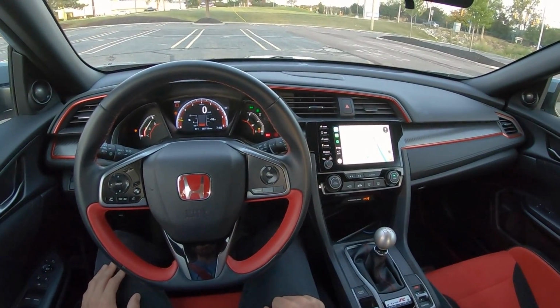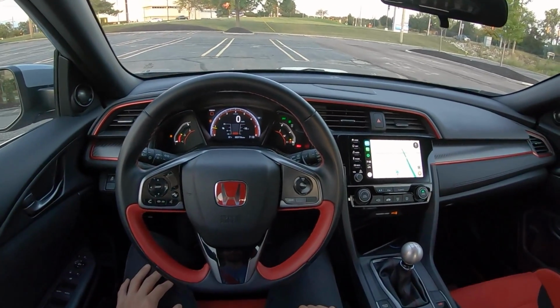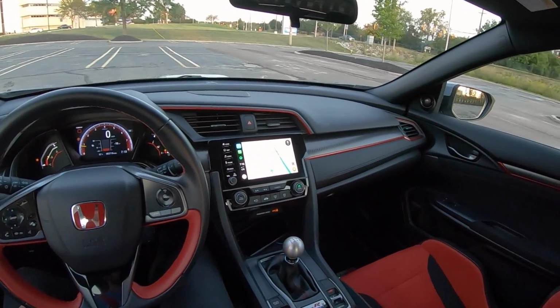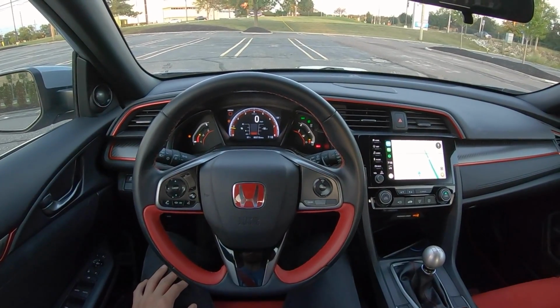Next week we have a Toyota RAV4 Hybrid, which I'm also considering as maybe our next vehicle for my fiance. So a little bit of a departure from the performance vehicles that we've had these past few weeks, but it should be a great vehicle nonetheless.